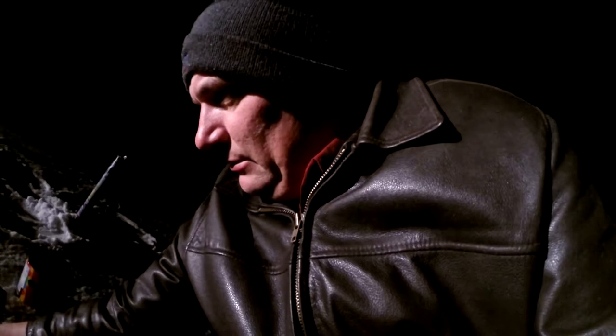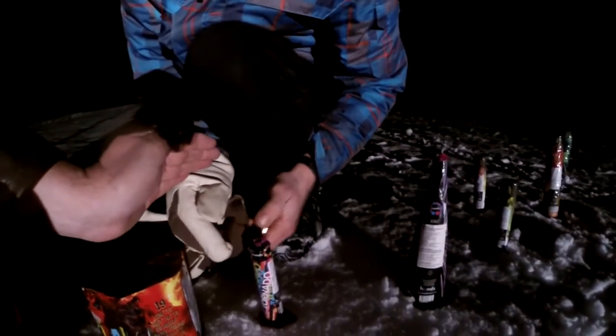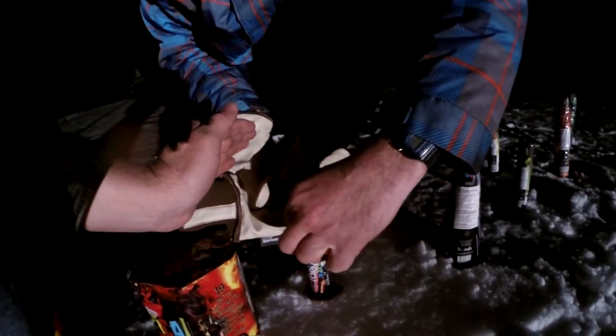So let's give this a shot. Let's see if this will work. My lighter will work. Yeah. All right, round two. Let's give it another shot. I'm gonna try and do this small one first. There we go. All right, here we go.